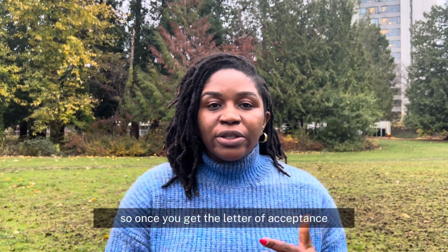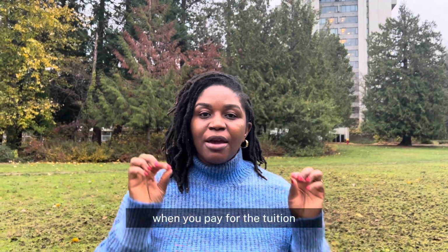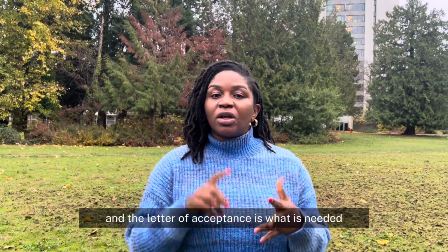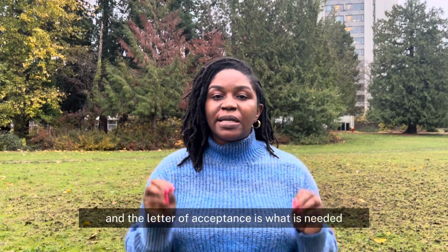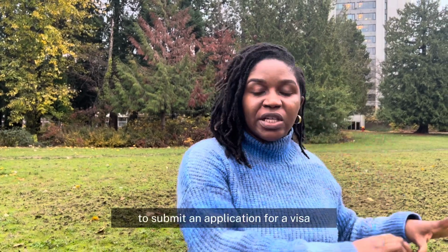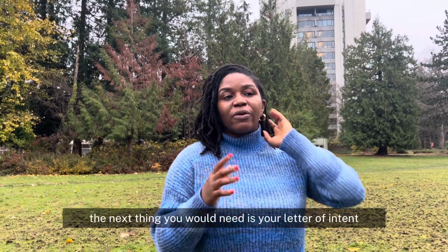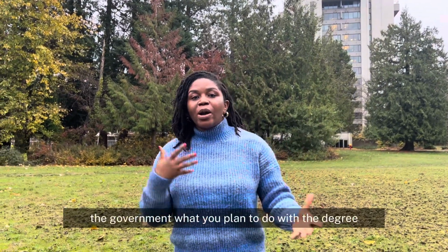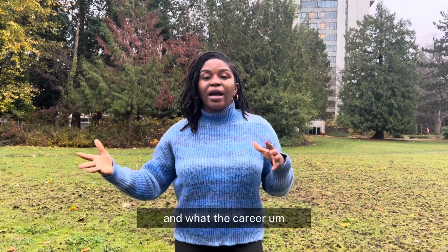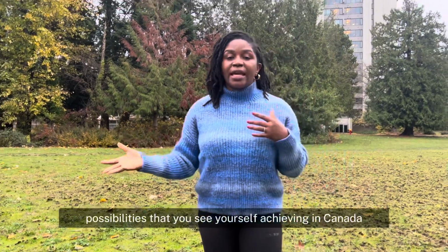So once you get the letter of acceptance, when you pay for the tuition, you will get a receipt. That receipt and the letter of acceptance are what is needed to submit an application for a visa. The next thing you would need is your letter of intent. You're telling the government what you plan to do with the degree, what you did in the past, and the career possibilities that you see yourself achieving in Canada.